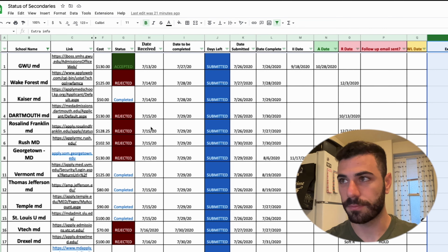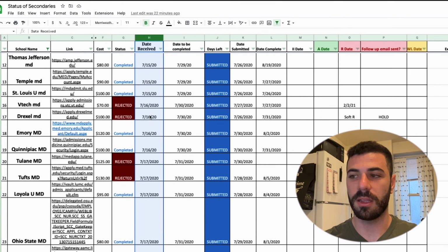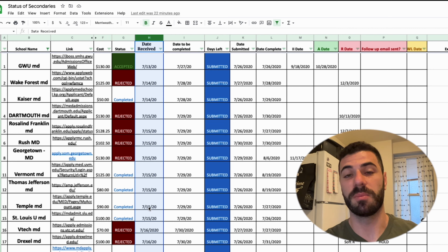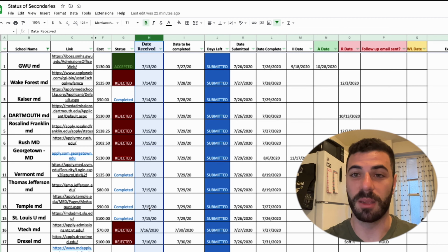So how does the rest of the timeline go? As you guys can see here in the date received, these are all in about July to August. Even September was the latest I was getting secondaries. So July is really just writing. With that being said, if you've already submitted your primary application in June, start pre-writing. You have Med School HQ, which has all of the historical secondary questions which students have submitted to them. They have it all organized based on the school. A lot of questions overlap, so get on that early, just because it takes time to write it all out.